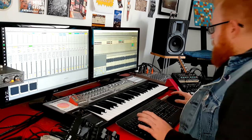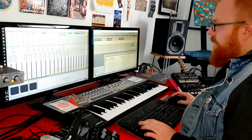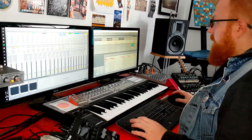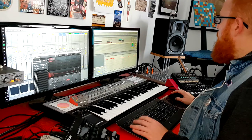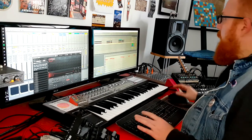So anyway, with this beat, I've layered on top a Native Instruments Battery track with these two kick drums. And they basically just sound like this. Which when you layer it with the other beat, sort of becomes indistinguishable, but it just gives the kick drums more punch, you know?